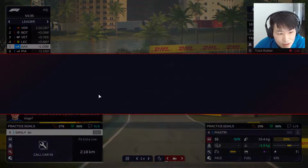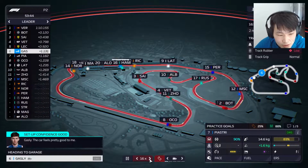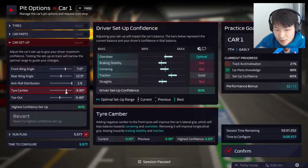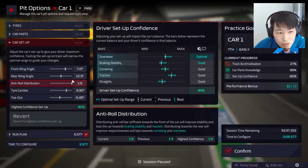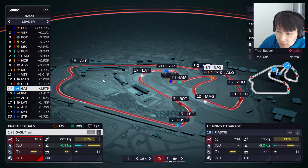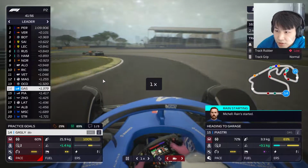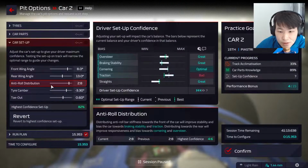Okay, it's only good. We saw earlier that it was only good for a couple elements there, so we need a response to that. Optimal, great, good, good, good. Okay, so that means we can shift things around a little bit. Uh-oh, it's 85% rain in the next 2 minutes. Okay, rain has started. It's going up. Let me see, Piastri's back. He's gonna give me some responses here.